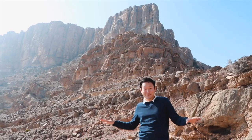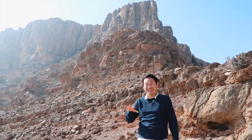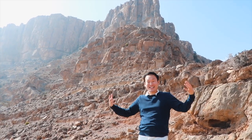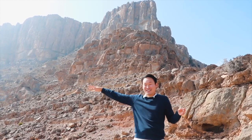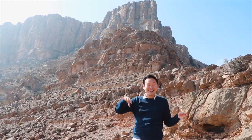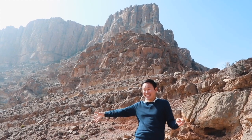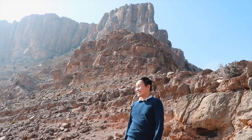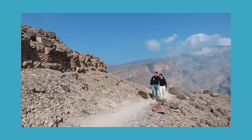So peaceful and quiet here. Imagine being a Bedouin and the nomadic tribes that used to travel these lands, and then being here as they are setting up camp, traveling across this Arabian land night and day after night and day, but being the first one to set your eyes on all of this. It's phenomenal.